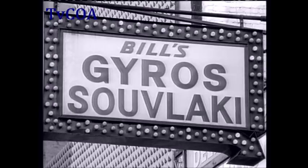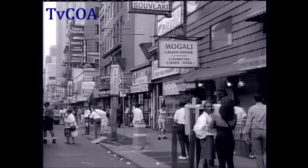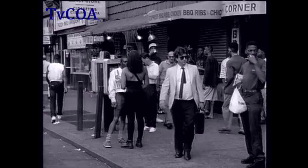42nd Street was the city's most outrageous street. Today, the situation is changing very rapidly. Many old buildings have now been demolished, and prostitution and the porno market have been reduced dramatically.